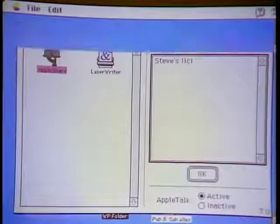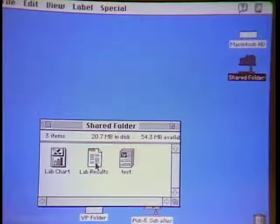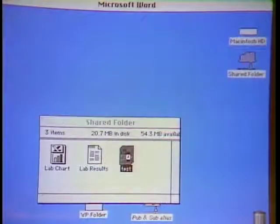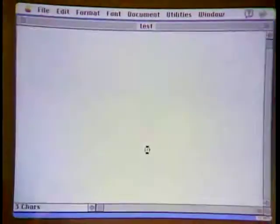And let me just send this away. And you'll see that a new icon here has been added to the desktop. And if I open up that icon, what I see inside of it are the exact same files from this machine. In fact, I have a view, if you will, onto this hard drive. And I can go ahead and open up one of the documents, work on it, make some changes, and save it back onto my machine.